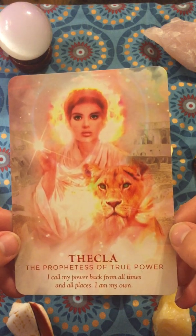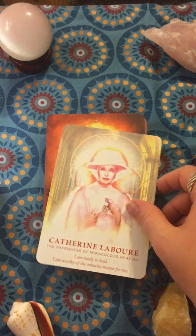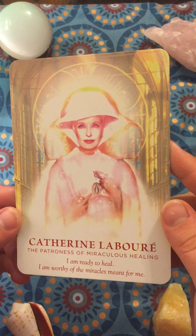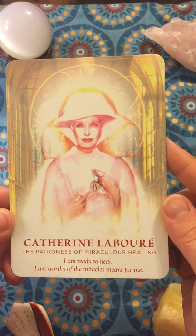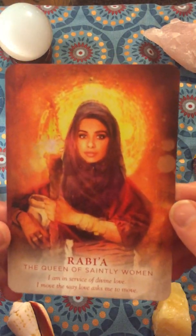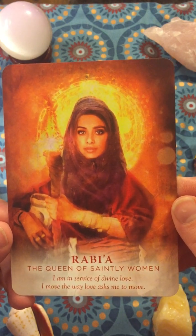Thecla, the prophetess of true power. I call my power back from all times and places. I am my own. Catherine Labour, the patroness of miraculous healing. Possibly Catherine Labour, I'm not sure. I am ready to heal. I am worthy of the miracles meant for me. Rabia, the Queen of Saintly Women. I am in service of divine love. I move the way love asks me to move.